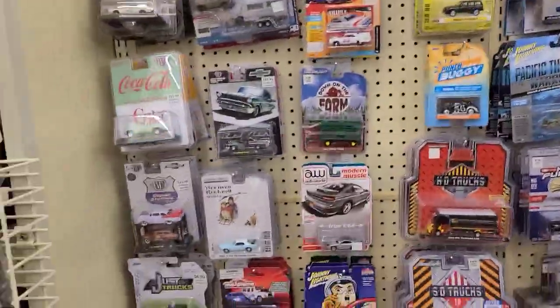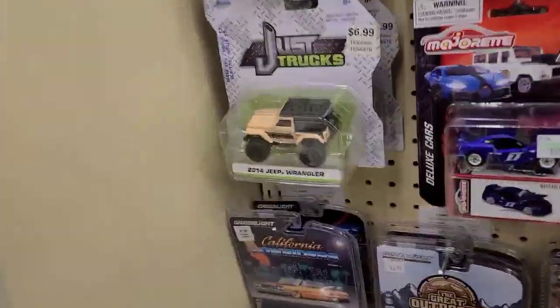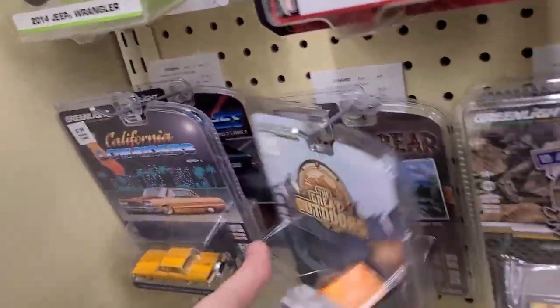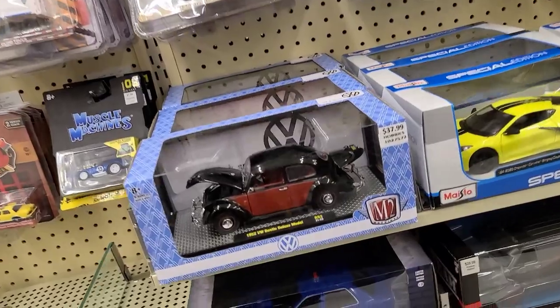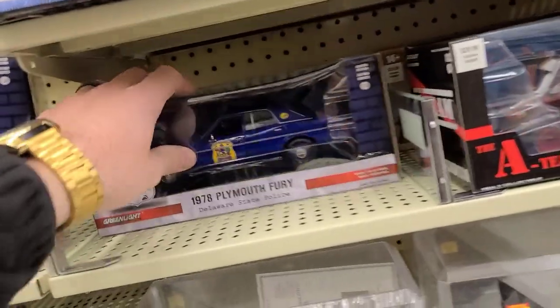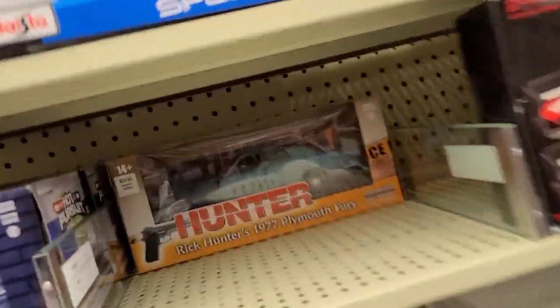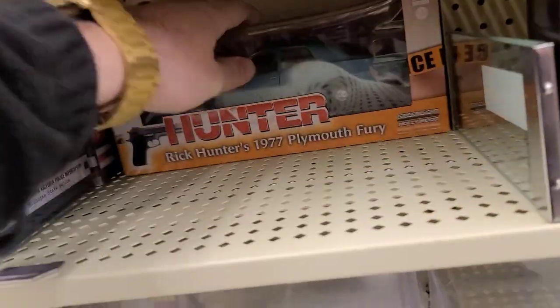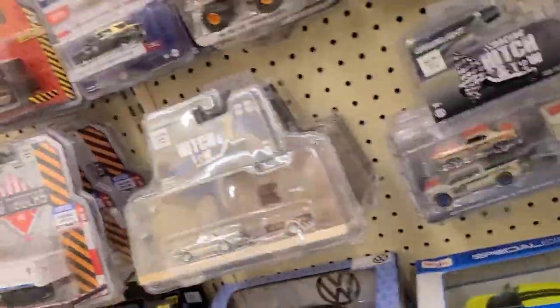We're at a Hobby Lobby. Let's see what they got. All right, not too bad. I don't know what's really been restocked. Yeah, they only got one of these California lowriders still. Italian, some fire. Double muscle machines. All right, look at some of these M2s. Start from the bottom up, I guess. And Hunter. That's not green wheels, right? That's hard to see from it. No. Some type of reflection. Okay.